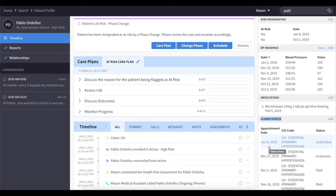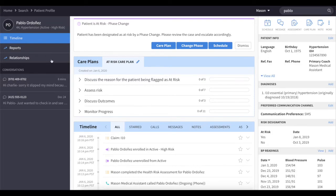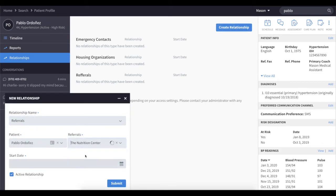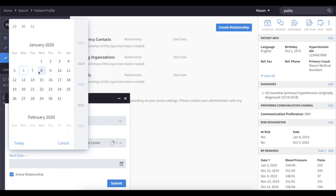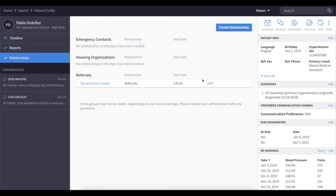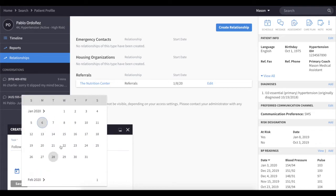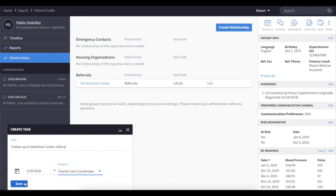One of Mason's tasks for Pablo is to aid with weight reduction. Mason refers Pablo to a nutrition center and adds this nutrition center to Pablo's profile. He then creates a task for Charlie to follow up with Pablo to help him schedule a consult with this nutrition center and to answer any questions Pablo might have. In this relationships view, Mason and Charlie can also see anyone outside of our clinic's care team that is invested in Pablo's care and with whom our care team may need to coordinate.